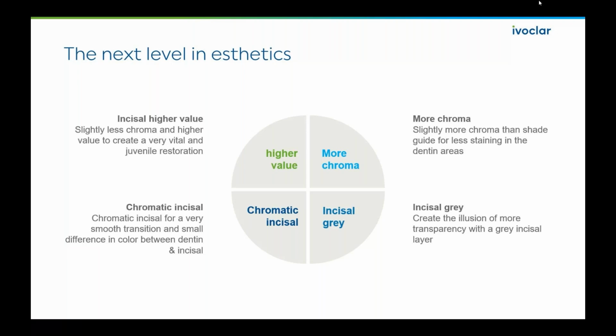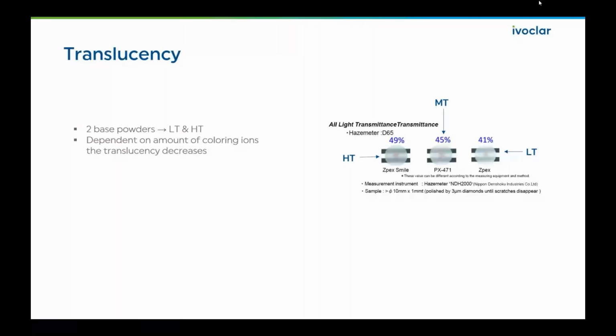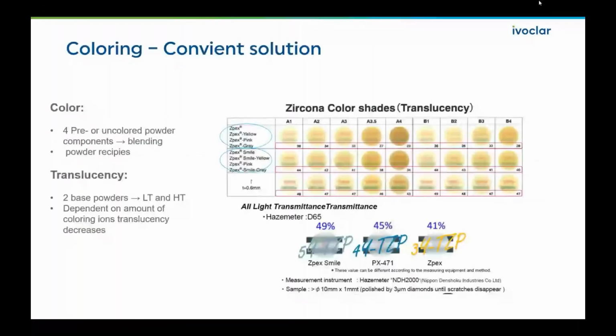So basically, learn from our mistakes in the original, not mistakes, but shortcomings in the original material, and we went ahead and created that aesthetically. So the whole concept was matte or chroma match or slightly higher, and then in the incisal, lighter colors, mid-range, more chroma, lower value, and the gray, as we talked about earlier. And so what we did was we took basically 2 powders. These are the HT and LT for us. And then we started changing the coloring irons and putting in this. There was a lot of work that was put into here to get the proper mix of that.